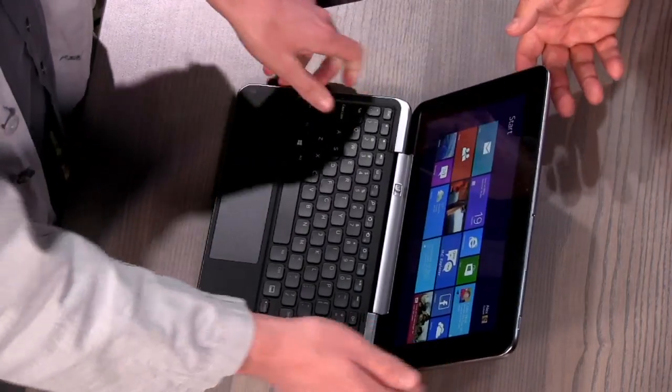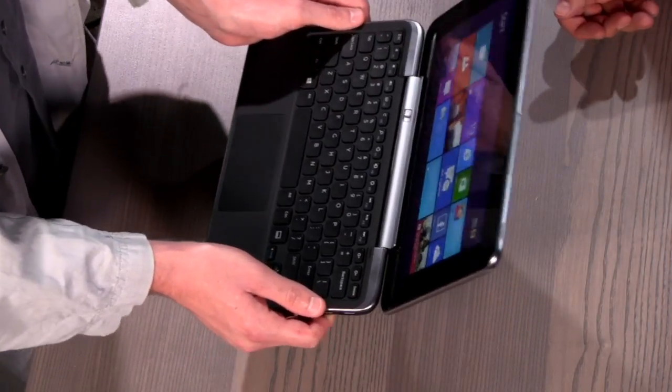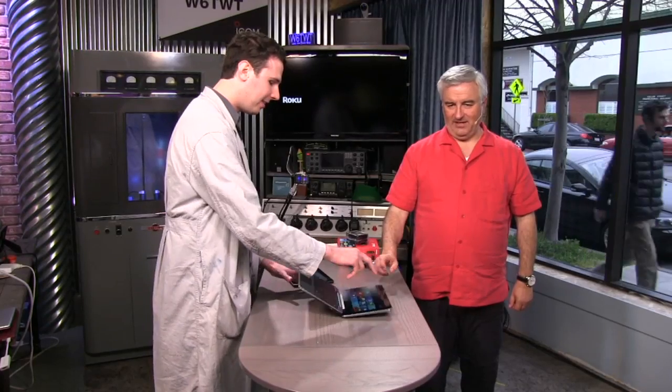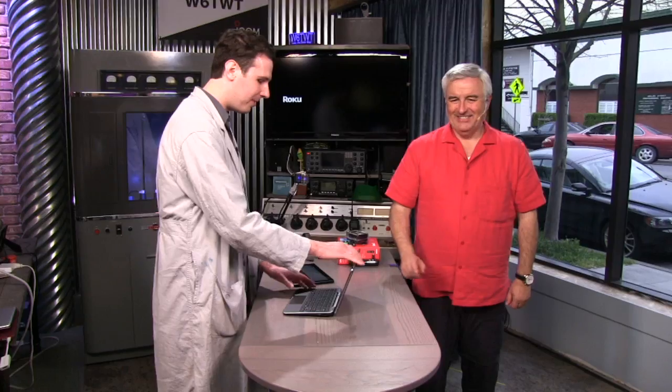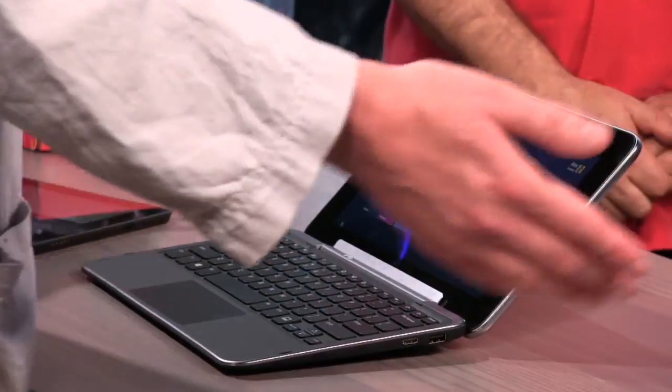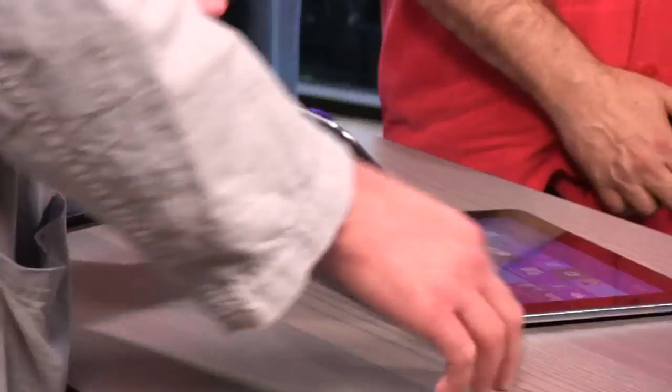It almost fell right over. You got to be careful there. It's nice and it's got a nice clasp. Yeah, but it seems like it's just a little bit of weight on here. Okay, so do it there. Now it's okay. Good. There we go. That's better. Much better. But I mean, that's what you get when you have all the weight in the screen there.